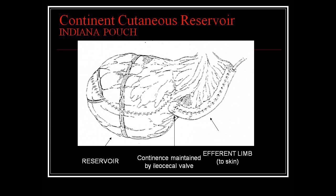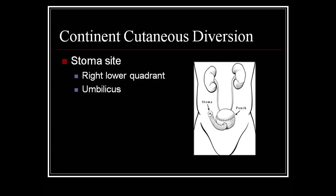This is sort of how it looks within the body, that this is then the reservoir of part of the colon and intestine that we use. This is what the patient will then get brought out to the skin here, and this is the catheter that would then come in through here, and this mechanism here keeps the urine from draining to the outside of the patient, okay? So they would put the catheter in here, it would get into this reservoir and drain the new reservoir filled with urine. And again, this is just sort of how it looks. And you can bring this stoma out to the right lower quadrant of the body or sometimes even the belly button.